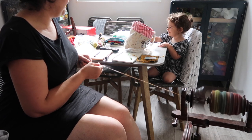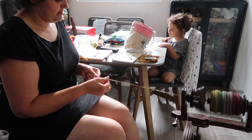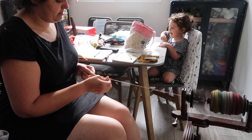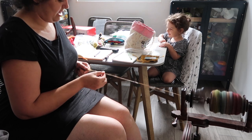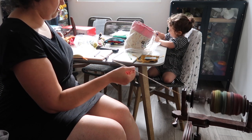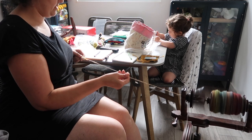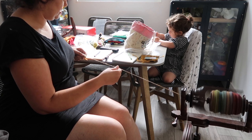Oh, did you find Mommy's tape measure? Yes. You want to play with it? Yes, do. What did you say? Please, Mommy. Yes, you can. You can play with it, honey, if you ask nicely. Oh, you're playing with that? Okay. I thought you were looking for the tape measure.